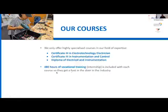Then we provide 480 hours of vocational training, which is included and is a part of the course. What we say to our students is, when you go out to these vocational trainings, do your best, because that's the most amount of learning you'll be able to get, or implement the learning that you've done in the college, because the real world experience is much more valuable. And that's why we have this 480 hours rather than just 100 hours for that matter.